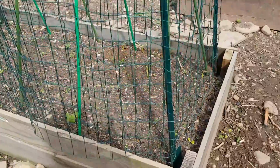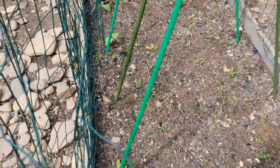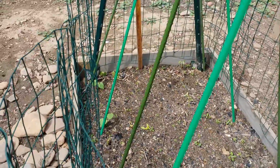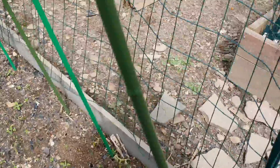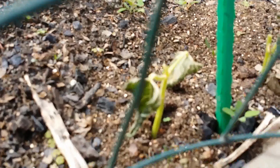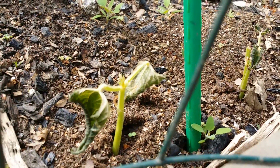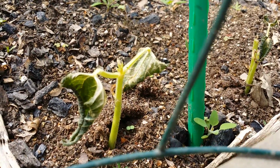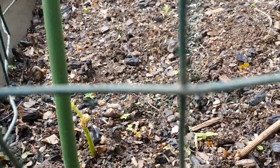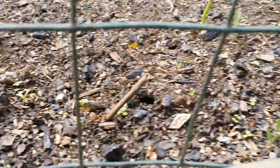And there's my beans again. They're getting bigger. The pole beans here, the Blue Lake pole beans. And on this side, these don't look so good. Well, actually, the first leaves are frost bit, but there's new ones coming, so maybe it's not as bad as I thought it was. I'll give it a little bit of time and we'll see. I can always throw in another seed or three.